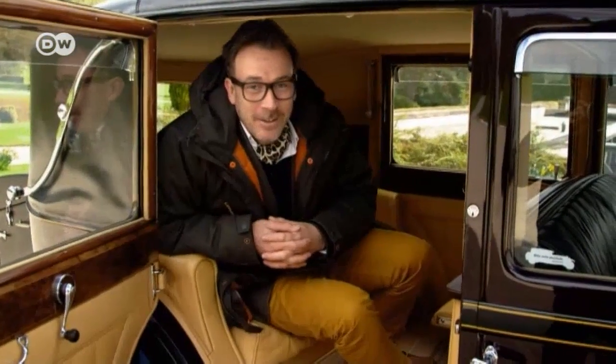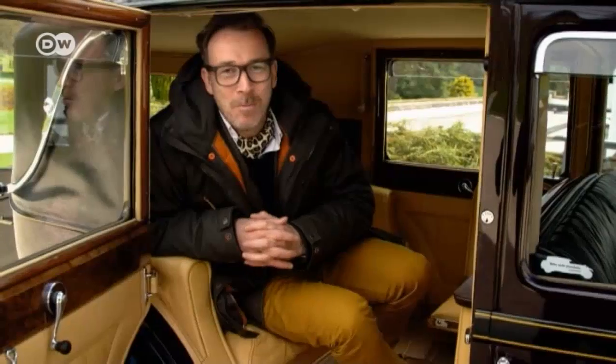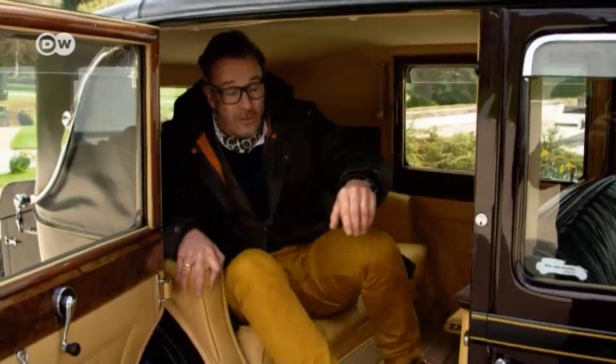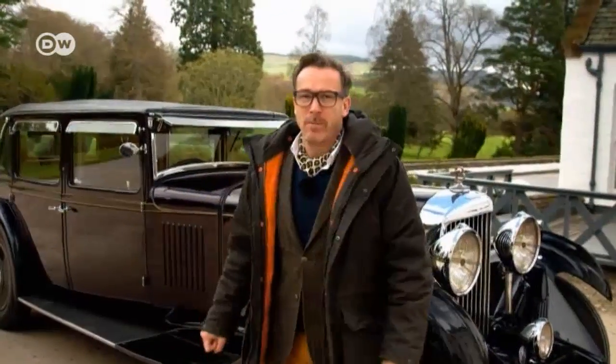Christoph says while driving this car is an experience, the real feeling of luxury is found in the back. Here there's fine leather, exotic wood, and endless legroom. Hardly surprising in a car that's almost 6 meters long. And the wheelbase is, let's measure it, 1, 2, 3, 4 meters. A modern VW Polo could fit in between.